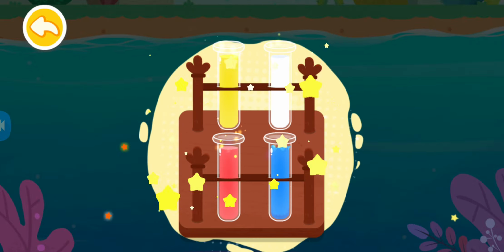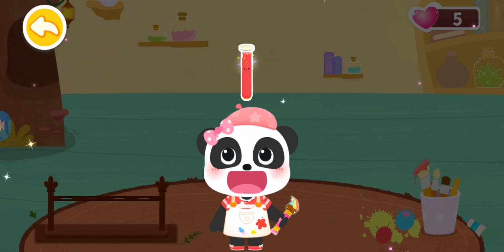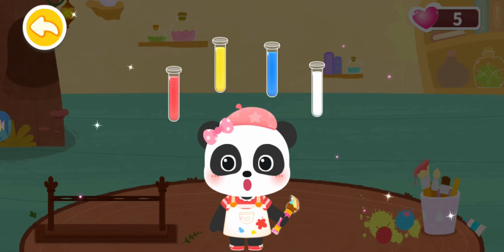We've collected all the colors! We've found so many colors that we can solve more problems!